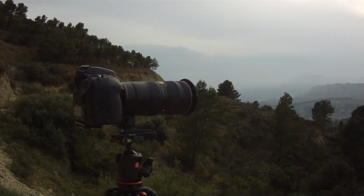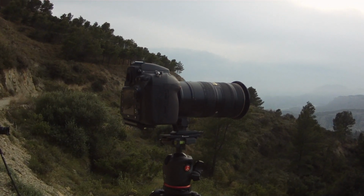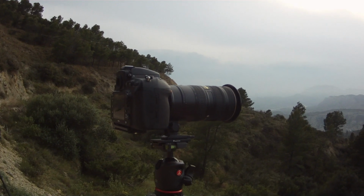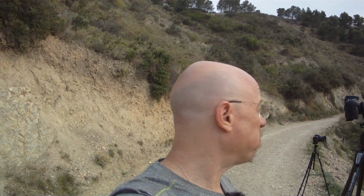I'll talk you through the setup now. 70 to 200 lens on, at the minute about 190 millimeters. So really featuring that rocky outcrop. And at the moment no filters on, there's no light, so it's not worth it. If the light starts to break through, maybe a polarizer, but I'm not sure.